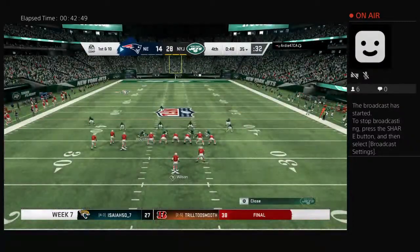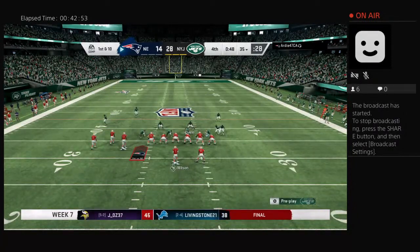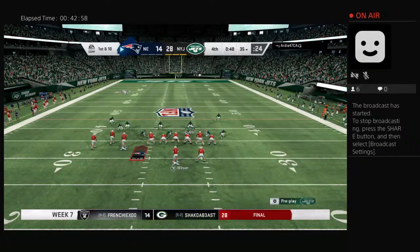The Pats at the line, ready to go. They had to go a long way on their last drive to score the touchdown. This time they get at least a little bit more of a cushion with field position. I have to think that with this field position, after what they did on the last drive, they might want to take a shot right now and try and cut down the length of the drive.